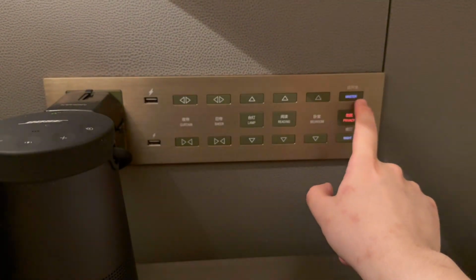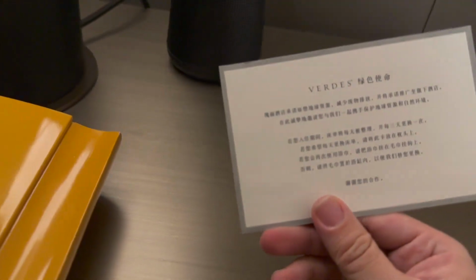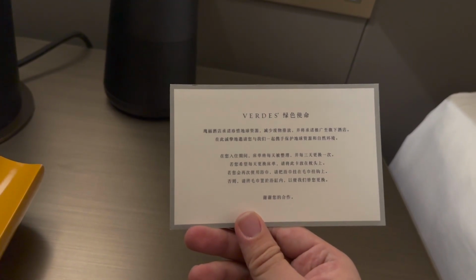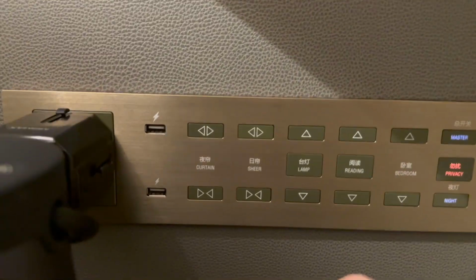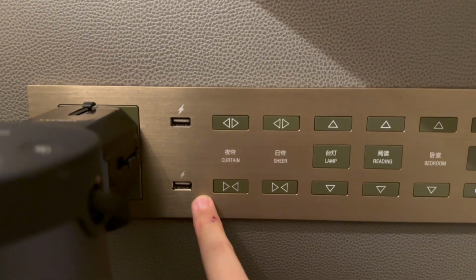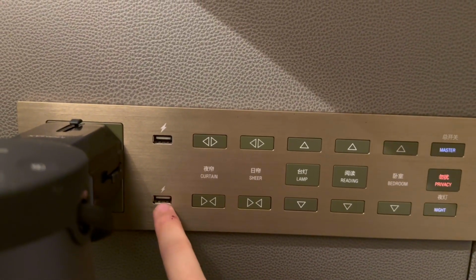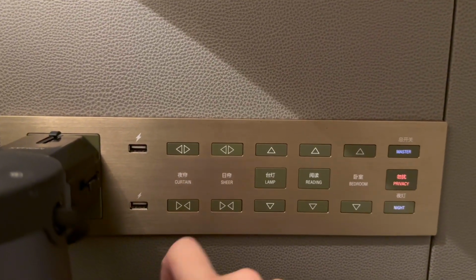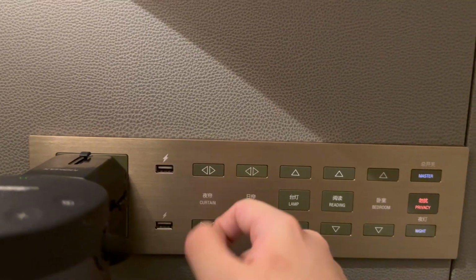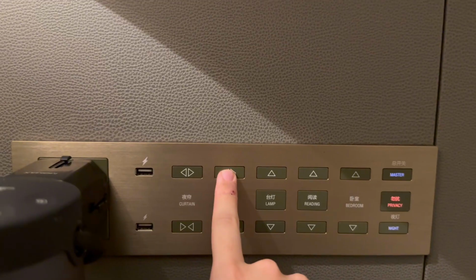I believe most travelers to Rosewood Guangzhou would be mesmerized by the view itself, but I will show you later. And here's a tiny little card for you to keep our planet green, and you got two USB power sockets embedded on the panel, which is really good to have. But I tried it, and it's not too fast, so I decided to use my own charger.